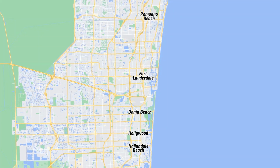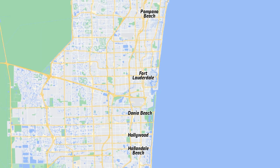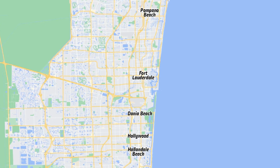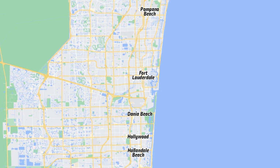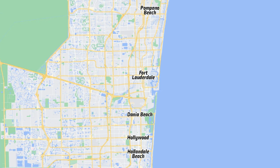If you want to spend half a day at Pompano Beach, it's only a 15, 20, maybe 30-minute drive down to Fort Lauderdale. And then further on down, it's only a few minutes drive down to Dania Beach or down to Hollywood Beach. Keep your eyes peeled for videos coming out about Dania Beach and Hollywood Beach and Hallandale. The nightlife down here, there's a lot more of it, and there's a lot more variety in it. Again, it really kind of depends upon what you're looking for.